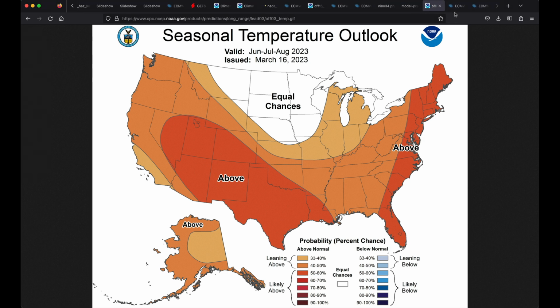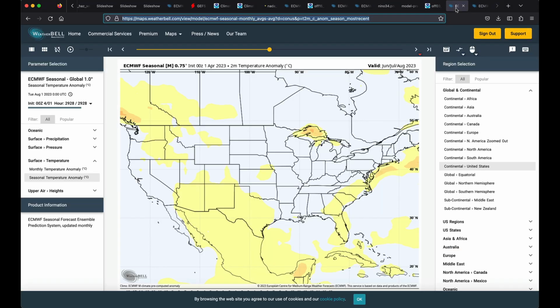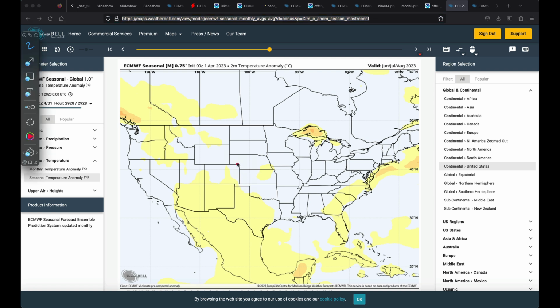If we look over at the ECMWF, which has been somewhat aggressively warming us up into an El Nino in summer of 2023, their seasonal model at least, we can see, I think, a reflection of that Climate Prediction Center forecast for June, July, August, looking at their temperature anomalies. Not a huge signal, but we do see an overlap of that area for higher temperatures.